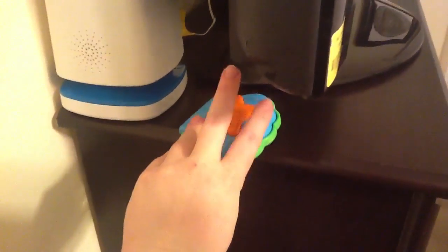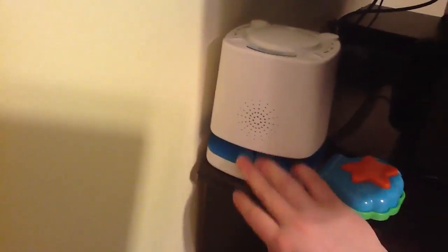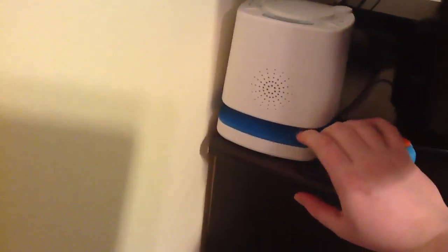This is the remote here for the soother, so we can turn that on and off. This is another kind of soother thing. It's a combination with a nightlight. If I had this plugged in, I'm sorry, I should have thought about that, I would show you, but I have other things plugged in. It's a blue light reflection here, which is nice. And then you have all the sounds, Mozart, ocean waves, I think, rain, and on the top, it projects different images for baby to look at and be entertained.